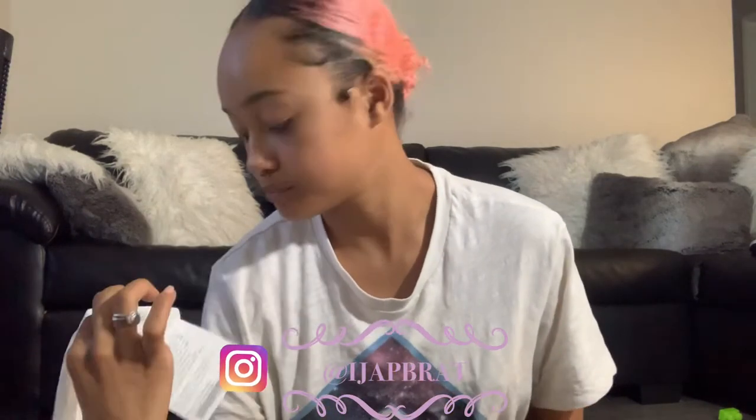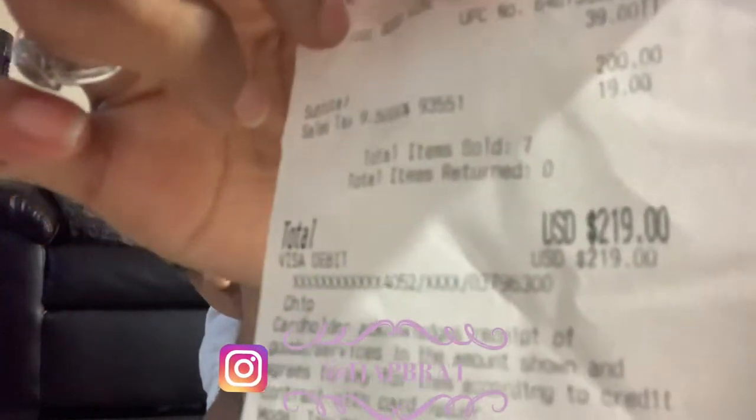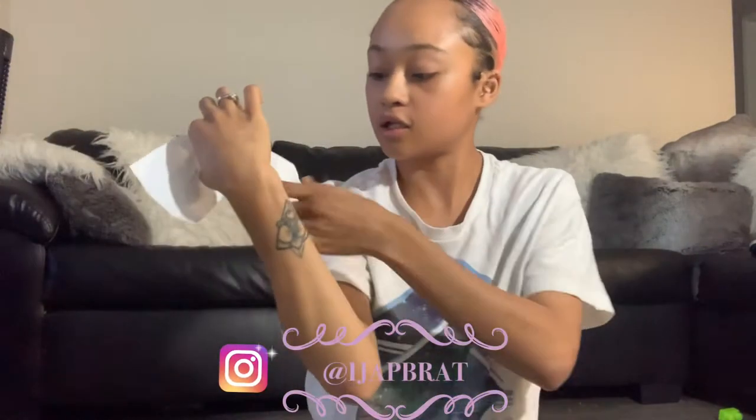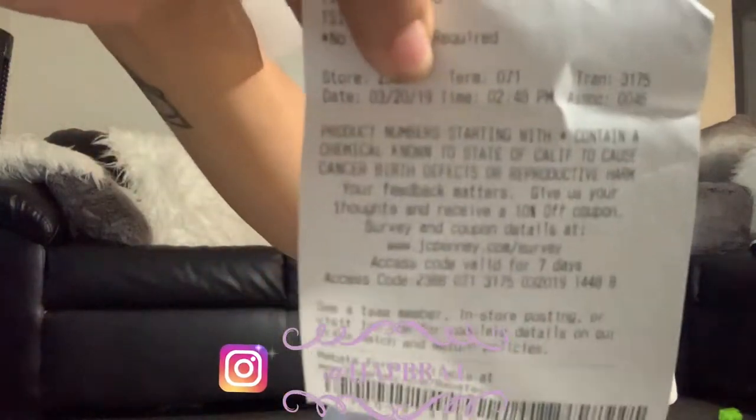I bought this, where's the date? I bought this on the 20th of March, and I literally spent $219. Just so you guys don't think I'm lying, you can clearly see total 219, and the date is right there. So yeah, I didn't even get that much stuff.